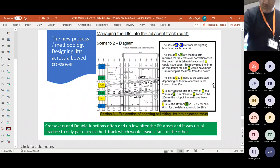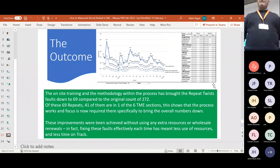So I think, oh no, mate, I've got one more, I think. Oh yes, so the outcome was that, this was on Anglia quite a few years ago, I think you were still there then, Bob, that we got repeat twist down from 272 down to 69. And out of the 69, 41 of them was on one TME area. So I think that meant there's nothing wrong with the process as such. The numbers would have been better. So there you go.